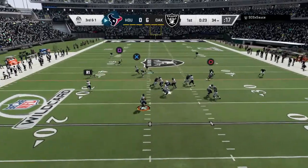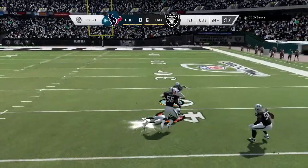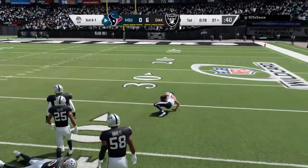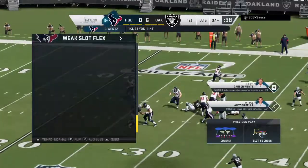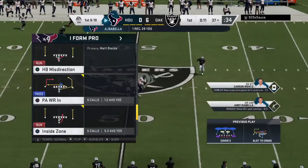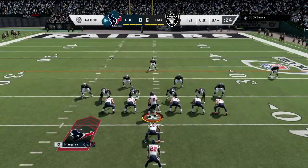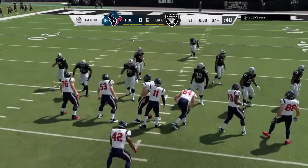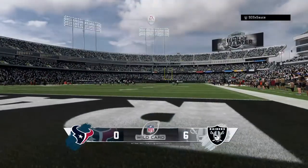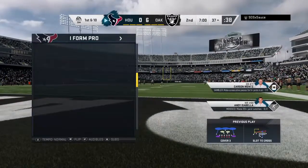Wentz. Able to find Isabella. And they'll get this well past midfield before being stopped just before the 35. So much for the run on 3rd and 1. Instead, it's a big chunk in the pass game. 1st down. So here's a 1st and 10 now in Raider territory at the 37-yard line. 6-0 our score after 1.